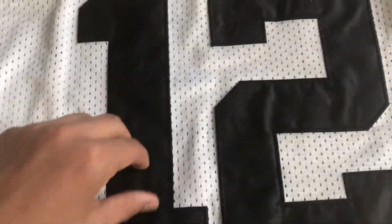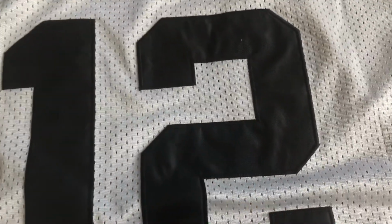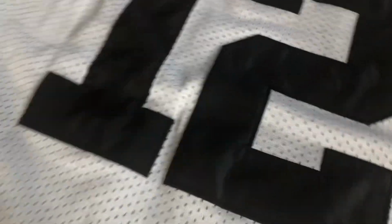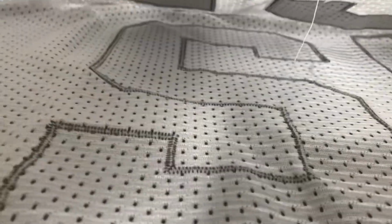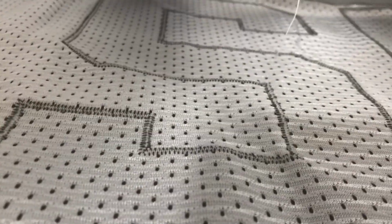And once again, you have the bubble letters in there. And take a look underneath the jersey. Most of the counterfeits would usually have, like, well, paper underneath it, but thankfully this one does not, or else I would have been really mad.